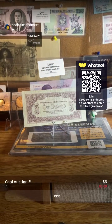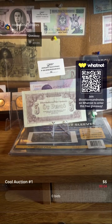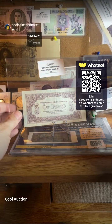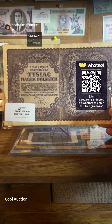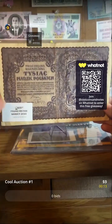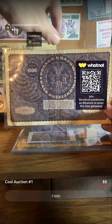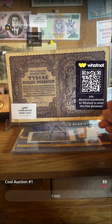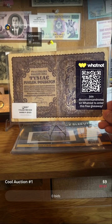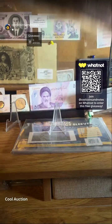We've got the Givy going back there, y'all. That's the Middle East note that's back there. Poland. It's going to be a larger 10,000 marek, Poland. Welcome, everybody. Aaron, the Givy. It's for the Middle East note.